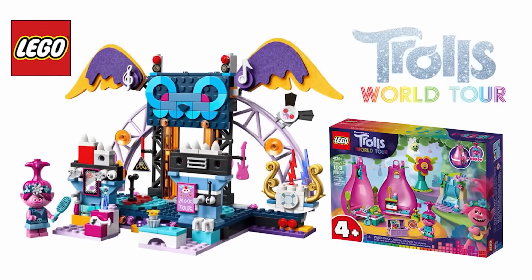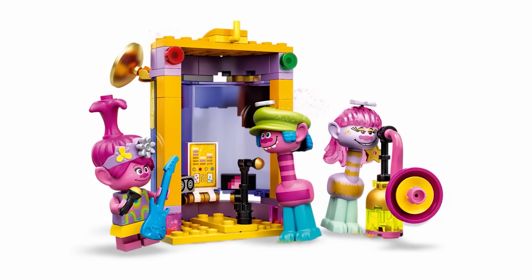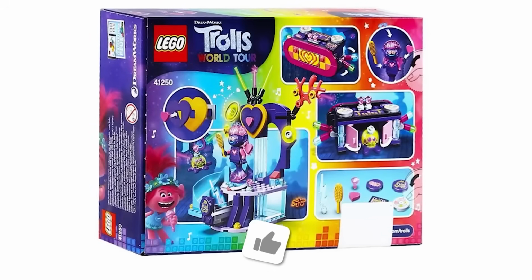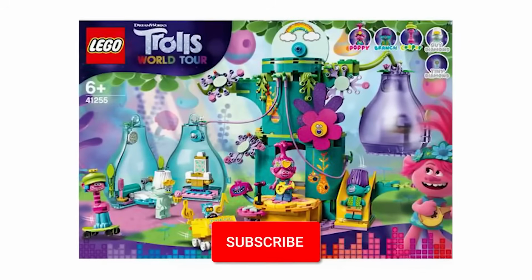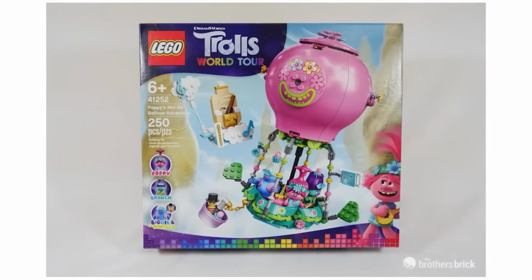Mediocre movie ratings as well likely affected the LEGO Trolls World Tour set's popularity. Much like its VIDIYO counterpart, you could likely find these sets at some nice discounts from various retailers. And it seems that even LEGO's magic couldn't save this musical theme from facing some sour notes.